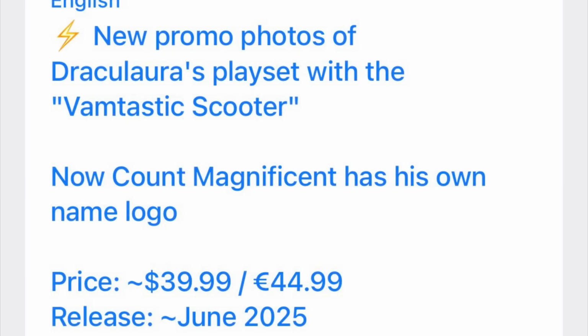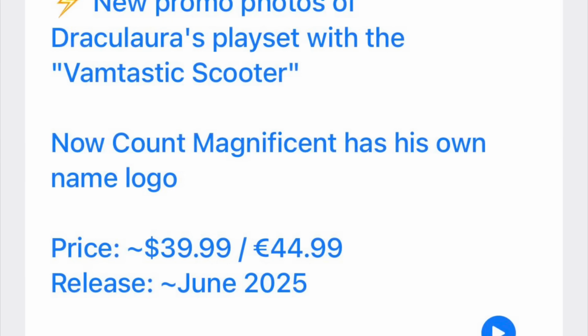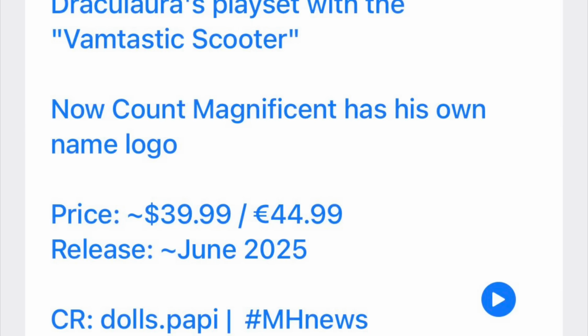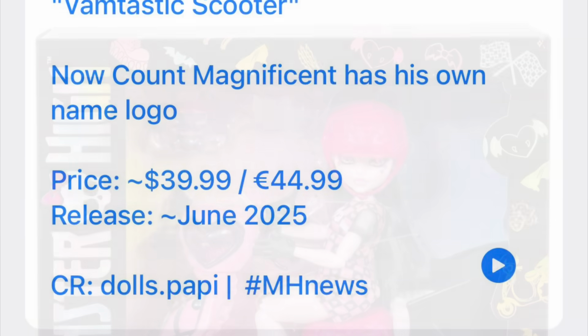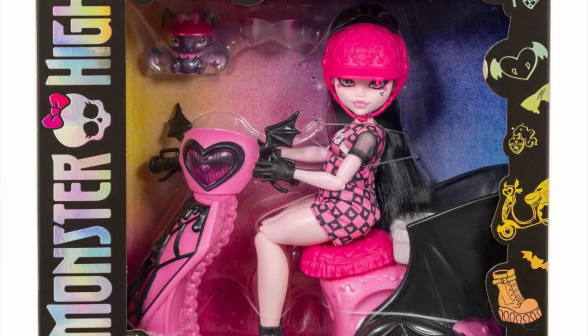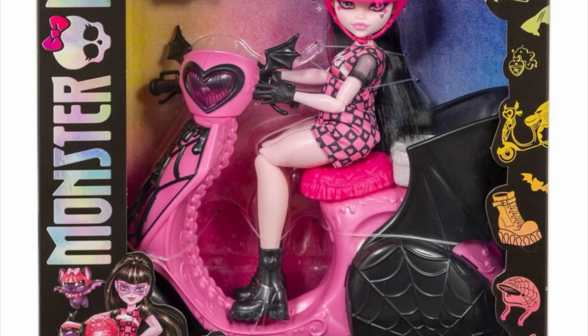Next up, we have more stock photos here of the brand new G3 Vamp-tastic scooter that includes a new Draculaura doll, and also a Count Fabulous little figurine with a little helmet. I think it's a really cool little playset here. We can see the packaging as well with brand new artwork from, I'm assuming, Dark, right? So it looks amazing, although it kind of looks like in the artwork she has bangs, right?